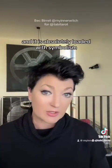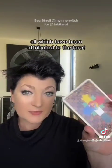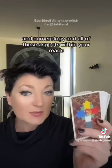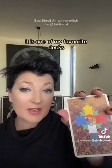It's a very powerful deck, and it is absolutely loaded with symbolism and reference to so many different areas of mysticism, all which have been attributed to the tarot. And the other thing to check out is TABI's Thoth Thursdays and Gwen and Diva's videos, because they dive right into some aspects of each of the cards and how to use the Tree of Life and numerology and all of these aspects within your readings. So they're doing a brilliant job of explaining this in detail. I have to say, it is one of my favorite decks. It is one of my first decks, and I will always love the Thoth.